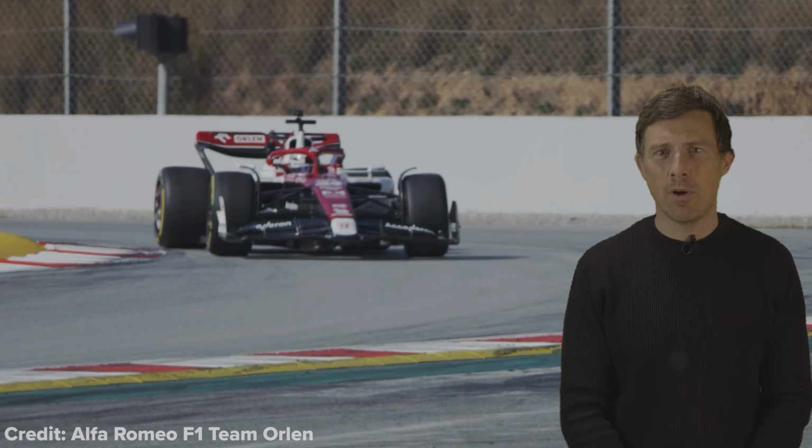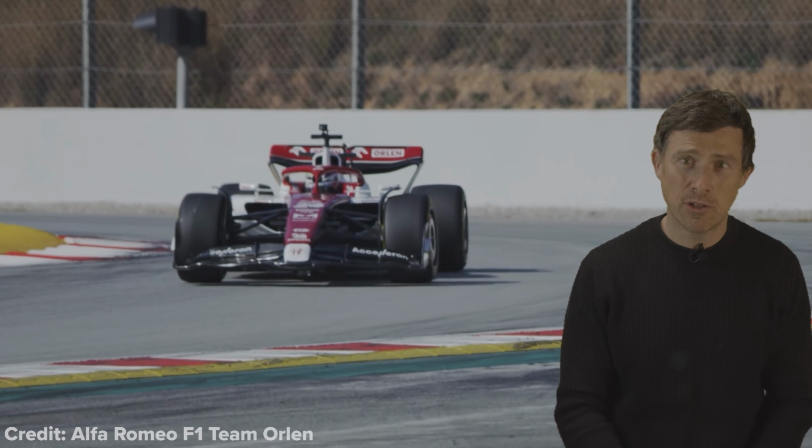Anyway, what do you think about spy photography in Formula One? Do you think it's fair? Do you think they should stop it? Do you reckon it should be banned?